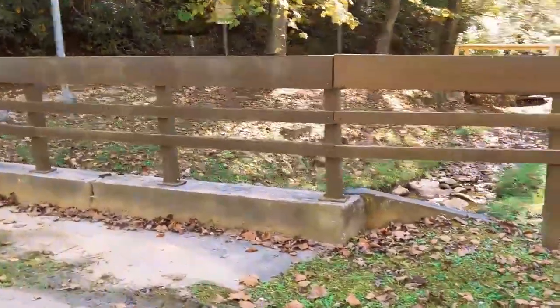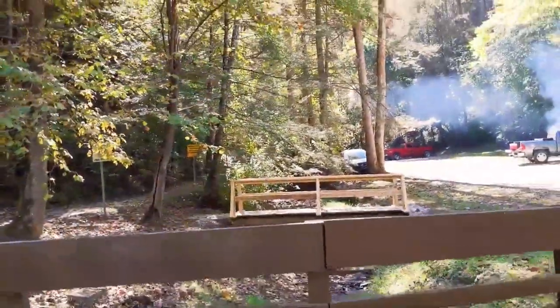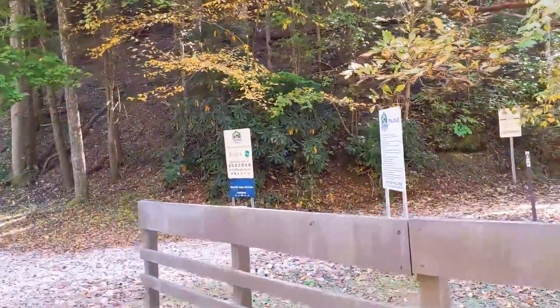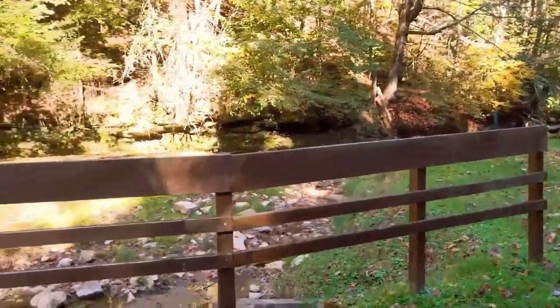Check this out. How pretty is this? Beautiful place. It is Trail 5. I was right. Cabwaylingo Trail System. Look at that.